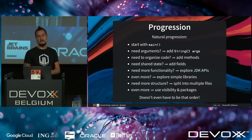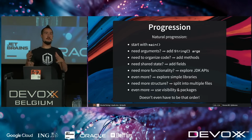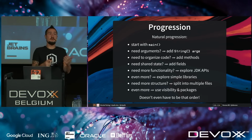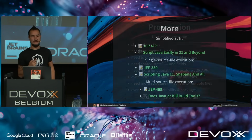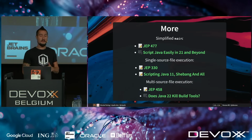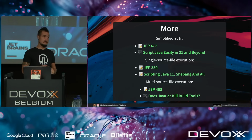And I think that's really cool because that really means the entry is simpler and you don't need to tell beginners basically the first thing you do, well, just install IntelliJ or Eclipse, which is for most people the most complex app they've ever installed, right? So that's good. I really like those developments. If you want to learn more about this, these are several different JEPs, and then there are also several videos that we made on all of those, and you can totally check those out.